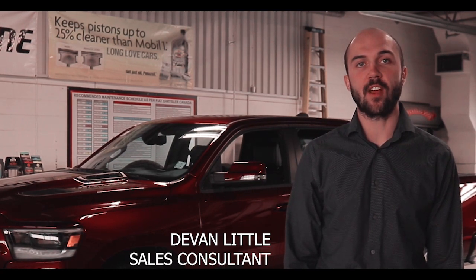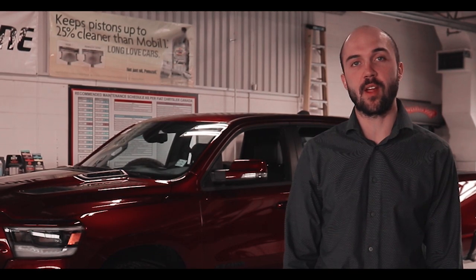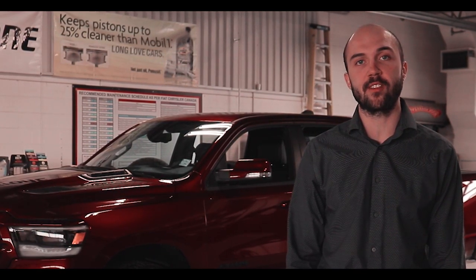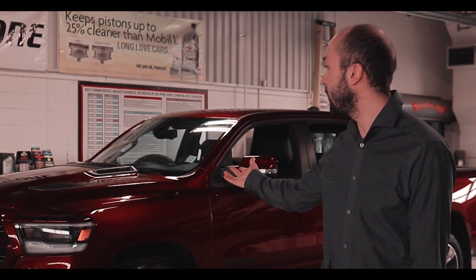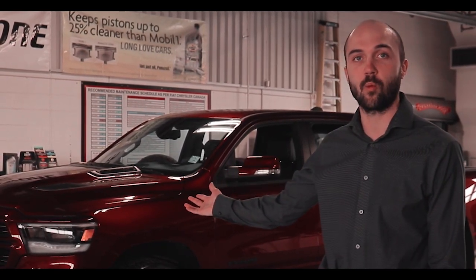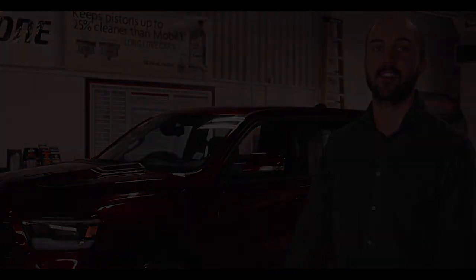Today we are going to do a side-by-side comparison of the 2020 Ram 1500 and the 2019 Ram 1500 Classic. I'm going to show you a few reasons why you would pick either. First up, we have the 2020 Ram 1500 Sport behind me. Let's take a quick walk around, and I'm going to go over a few of the reasons why you would pick that one over the Classic.